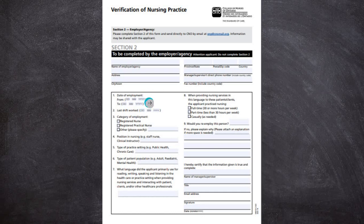Then the person who is filling the form has to mention the date of employment from and to, the last shift work, the date of the last shift, the category of employment, registered nurse or registered practical nurse or other, position in the nursing, whether working as a staff nurse or clinical instructor, type of practice setting, that is a public health, chronic care, long-term care, or whichever is applicable. Then the type of patient population, adult, pediatric, or mental health.